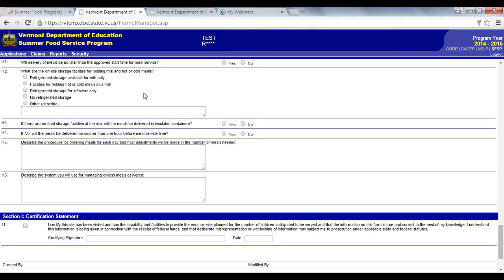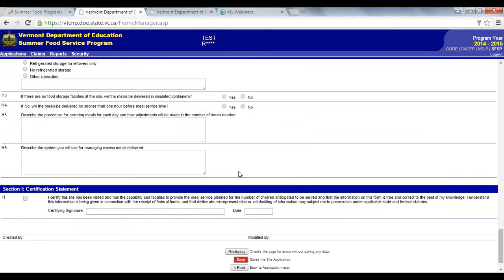For milk or for cold lunches, this will be within coolers. For a hot meal, it may be in hot boxes, but you want to make sure that you address what those are. You want to describe your procedure for ordering meals and how adjustments will be made, and also to give some thought to managing excess meals. I know, Nancy, one way to really address that is to make sure you have an ongoing conversation with your site to make sure you're delivering the right amount of meals, whether it needs to be more or less, and then thinking about how you'll deal with that if there are excess meals.